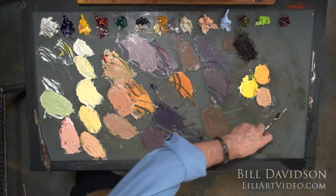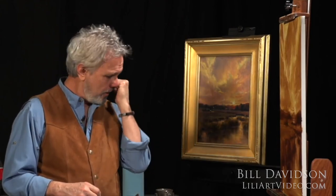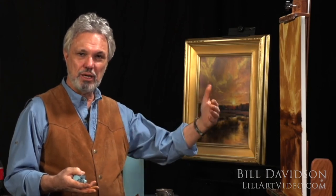Now, the other thing is this. When you start to put the color on, don't be afraid of it at first. Put it on a little stronger than you would normally. If it looks too strong, those colors are going to start getting knocked down as you go. And if you don't build up enough color in it to begin with, if you put real strong color on later, it'll look discordant. It'll look out of place unless there's more of it in there.